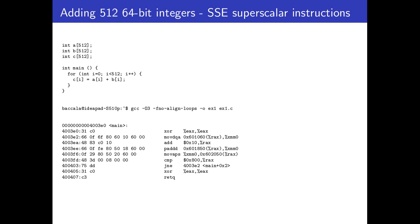If we increase GCC's optimization level to the highest level, O3, this is what we get. Now we're starting to use these XMM registers. Intel, as time went on, just kept making its registers bigger and bigger. An XMM is a 16-byte register that can hold four 64-bit integers, and then it can add them in parallel.